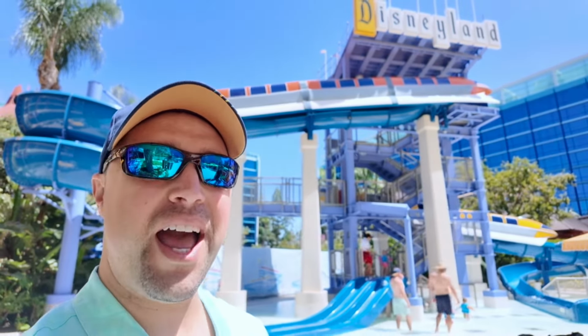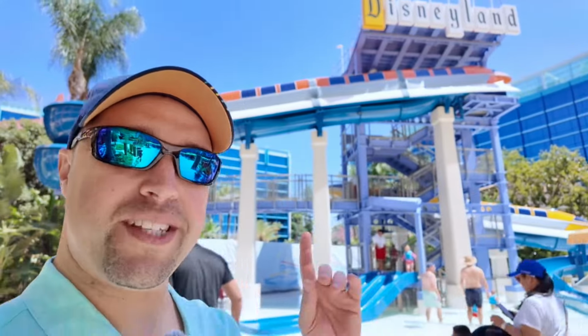We are here at the Disneyland Resort, specifically the Disneyland Hotel. This is day number 3 for us, and we are just having an amazing time enjoying this California weather. Today we're going to be exploring all over the hotel. We're going to be doing some downtown Disney and eating some delicious food. I hope you're ready for this adventure. I know I am. Let's go do this.